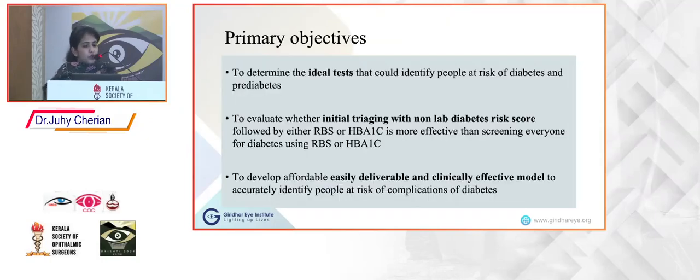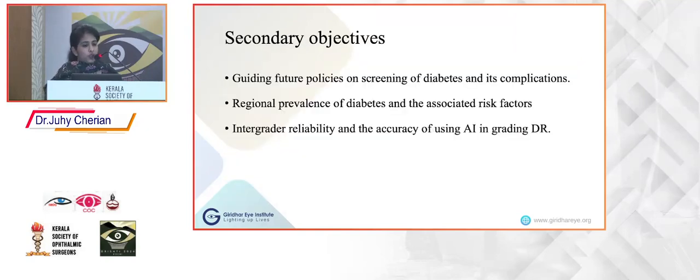The primary objective was to determine the ideal test that could identify people at risk of diabetes. Second was to evaluate whether initial triaging with a non-lab diabetic risk score is more effective than directly using the conventional lab test. Third was to develop an affordable, easily deliverable and clinically effective model to identify people at risk of complications. Other objectives included building future policies on screening of diabetes, identifying the regional prevalence, and finding out the accuracy of AI in diabetic retinopathy grading.